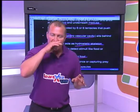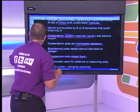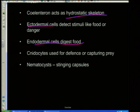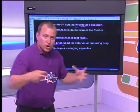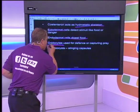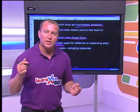Now what I've done is I've explained what these cells are first, and now I'm going to start giving you the names. Let me bring it up here so we can have a look at it. There is the first name, cnidocells. They are used for defense and for capturing prey. It catches the stuff and brings it in. Write it down, do what you need, because it's an important word. You must be able to label it.